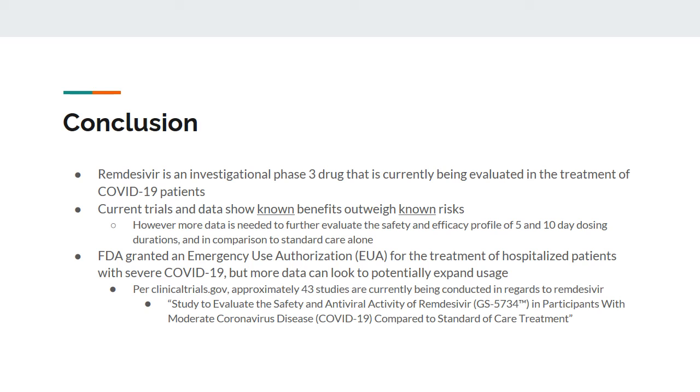The FDA granted an emergency use authorization (EUA) for the treatment of hospitalized patients with severe COVID-19, but more data can look to potentially expand usage. More data includes time to recovery, safety and efficacy data in severely ill COVID-19 patients, and then can look into conducting trials for less severe COVID-19 patients and expanded patient populations.